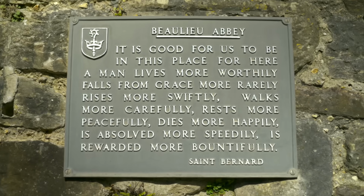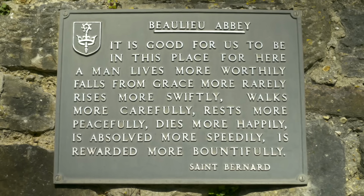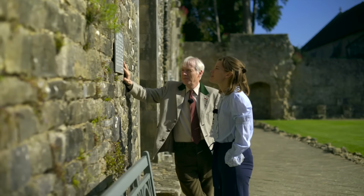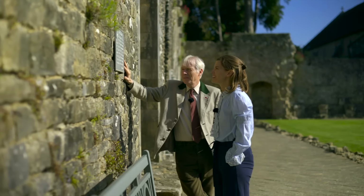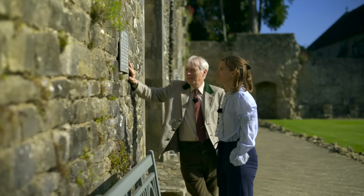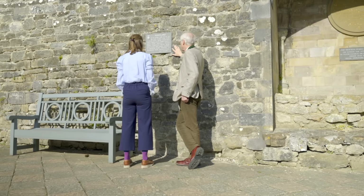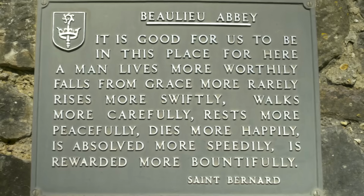Right. So it says, "It is good for us to be in this place, for here a man lives more worthily, falls from grace more rarely, rises more swiftly, walks more carefully, rests more peacefully, dies more happily, is absolved more speedily, is rewarded more bountifully."